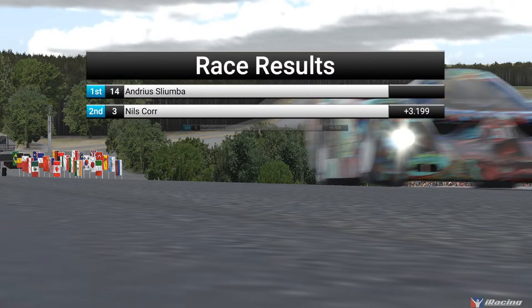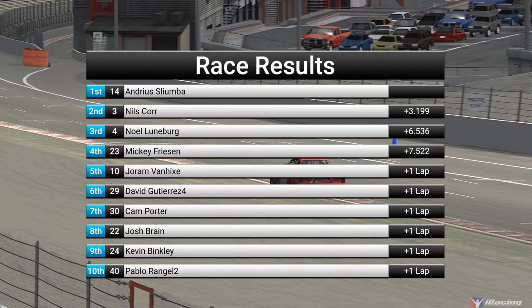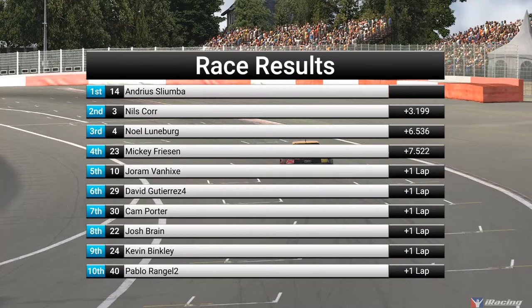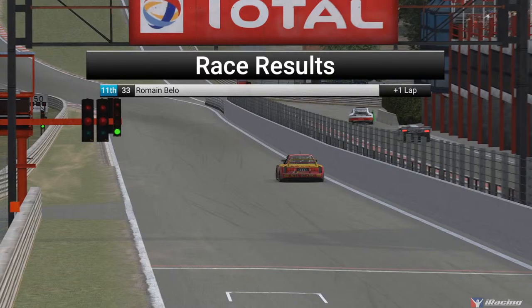For the GTOs, Andreas Salumba led from flag to flag. It was a bit of a close battle at the start with Nils Kaur, who came home into P2. Noel Lundberg will take 3rd, and then Mickey Friesen will be 4th, with Johan van Hixi just getting 5th, with David Gutierrez 6th, Cam Porter 7th, and Josh Brayne will be 8th, with Kevin Blinkley 9th. Pablo Rangel will be 10th. All these drivers are lapped down because they saw the flag before these drive the front four.